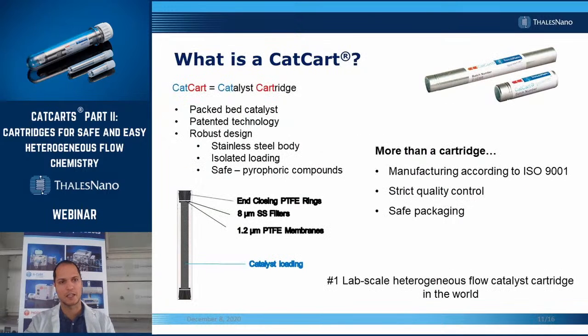And here we are at the CatCarts. The name CatCart is an abbreviation of catalyst and cartridge. CatCart is the patented packed bed catalyst cartridge of ThalesNano, which has been on the market for 15 years. It has a robust stainless steel design where the catalyst is kept isolated in the cartridge, which makes it possible to handle even pyrophoric compounds safely.